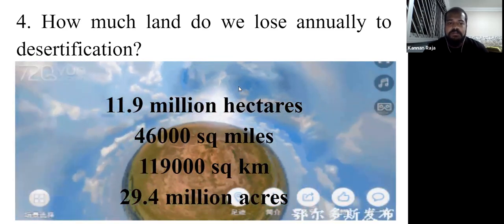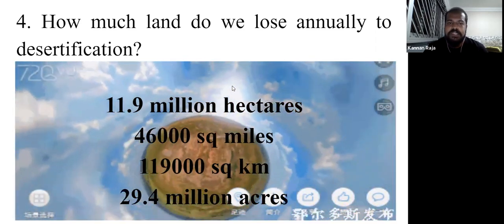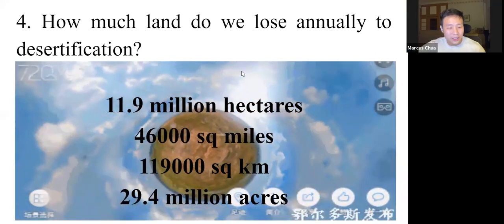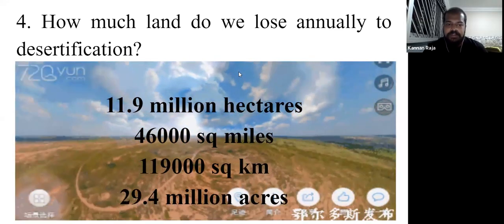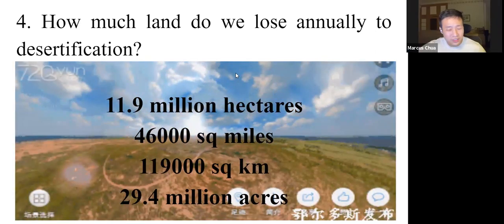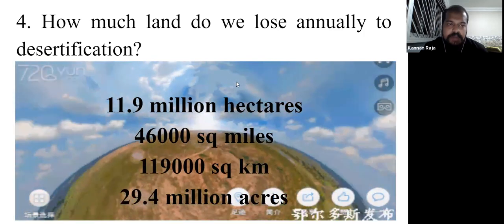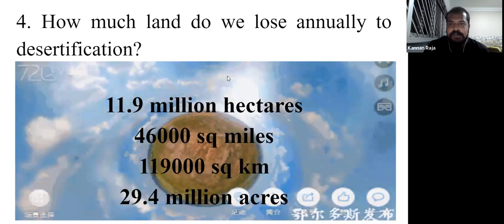And shall we give a 10% cutoff on either side for half points? Wow, that's hard. You mentioned 1,000, right? So like for 46,000, 10% should be fine, I think. Okay, sure. Yeah, we'll give 10% on either side for half a point. If you get it close or round it up, we'll give you the full one. Because I realized that the numbers were quite big. But this is how much we lose annually.